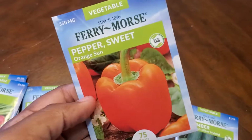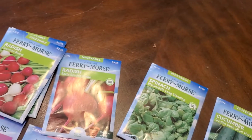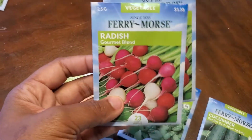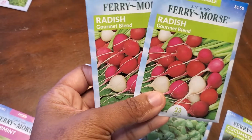I got a sweet pepper just to have an orange sun because I do like orange, and I already had red and yellow pepper seeds. Got some more radishes just because I am enjoying growing the radishes in the AeroGardens.